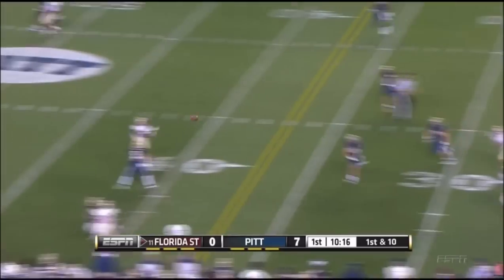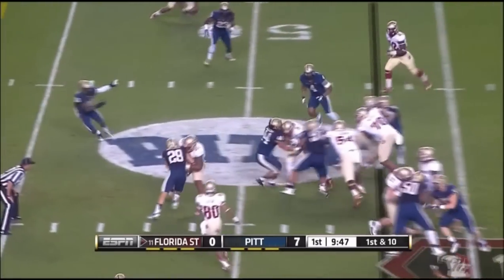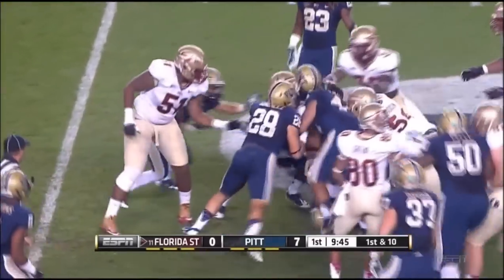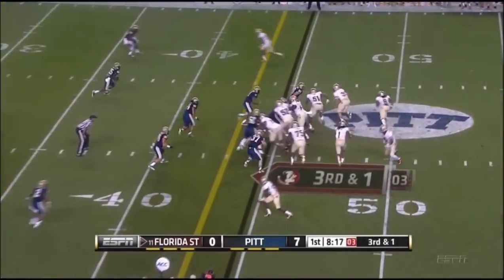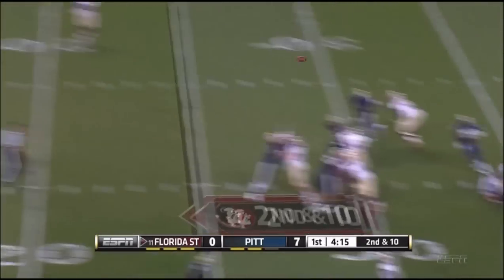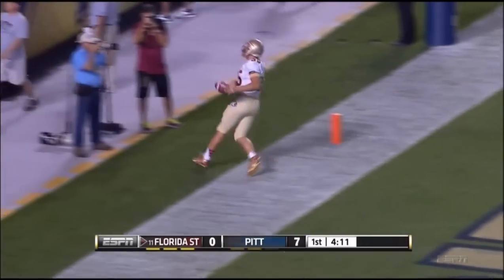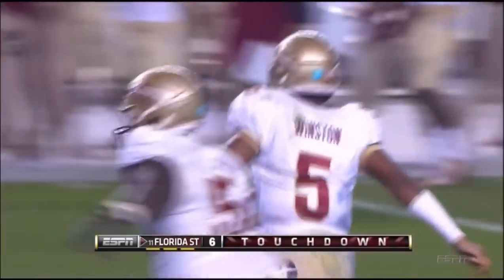Winston rolling, firing into the middle of the field. Winston is 2 for 2. They'll try a quarterback draw, and Winston gets into Pittsburgh territory. Shuffle pass to the defensive back. Winston on second down, looking for O'Leary. It's a touchdown, and Jameis Winston's first touchdown toss. Nick O'Leary on the grab.